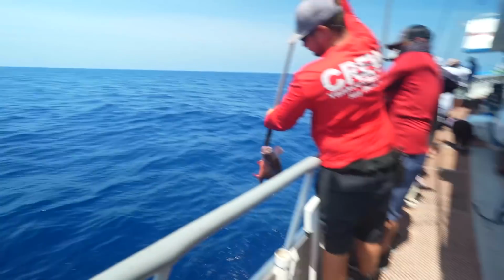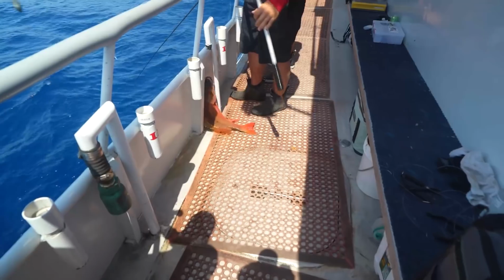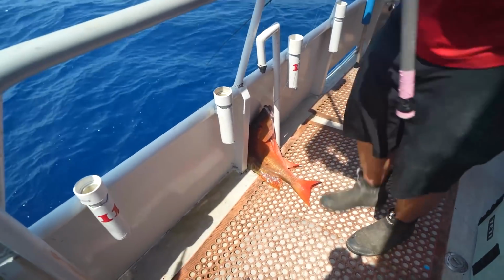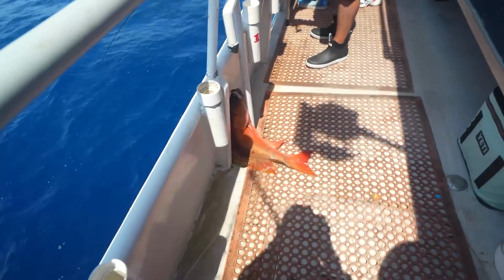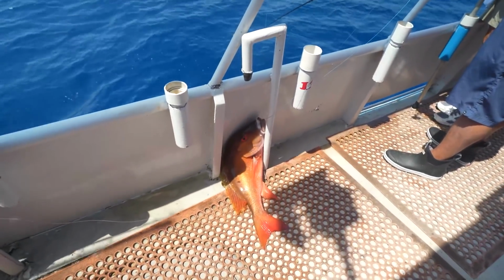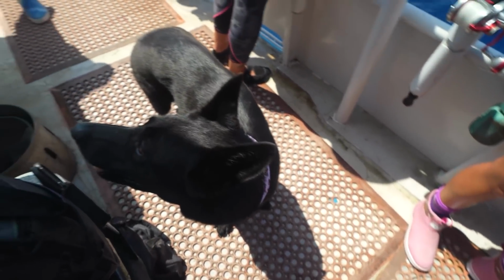The tangles are real. We got him. He's in the boat. Not yet, Jacob, don't speak too soon. On the perfect gaff job. Whoa. Yay. That is a big mutton snapper. Okay, we got a little bit of a tangle situation. Nothing that Jacob can't handle.